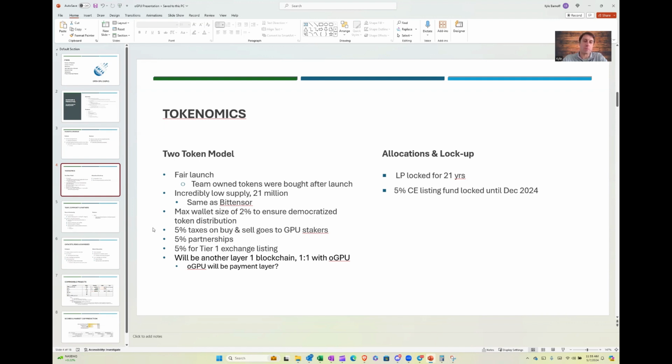And then, like I said, a 5% tax on buy and sell. That all goes to GPU stakers. 5% is held for partnerships in the future. I think that's KOLs or influencer campaigns or marketing, that sort of stuff. It might also be used for other things, the way it's worded.